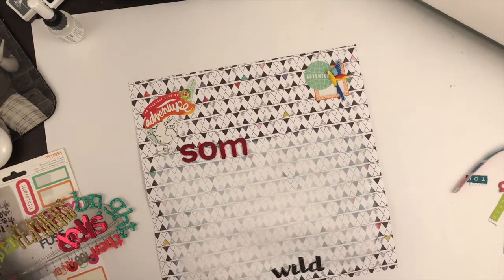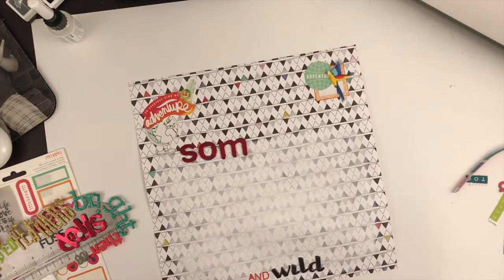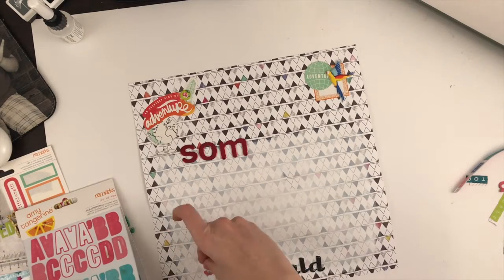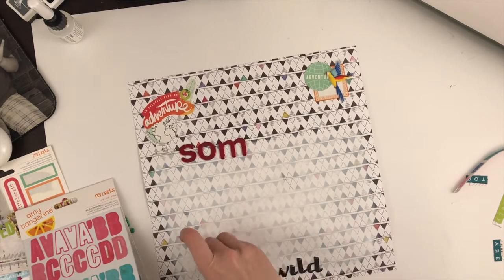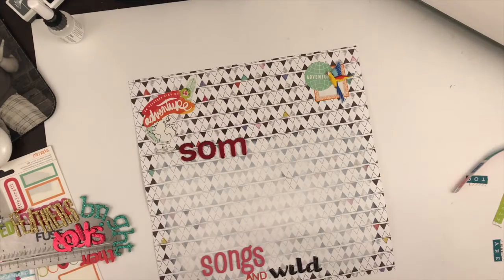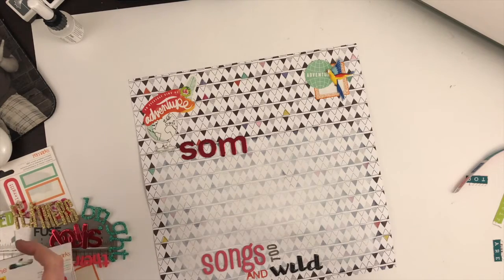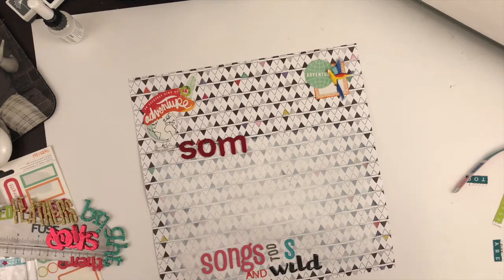So I am kind of focusing on stickers and thickers. You can see I pulled in some Amy Tangerine stickers up at the top there. And then I also pulled in some puffy stickers from Paper House Productions. I pulled in the parrot and some, I think from the Life Organized collection, kind of like a Hawaiian theme, beach theme.